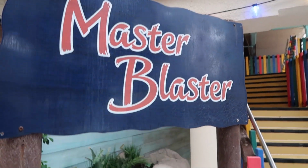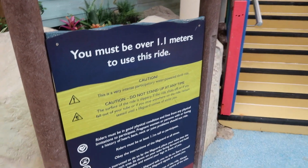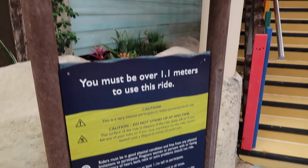Slide here is the Master Blaster, which is a rubber ring water coaster. You must be over 1.1 metres to ride. There are all your restrictions. It is great fun and quite an intense ride.